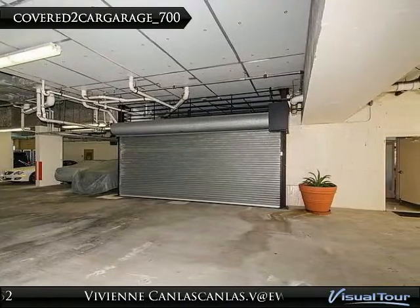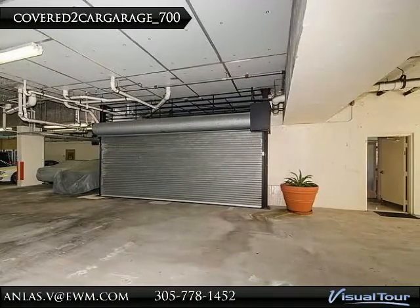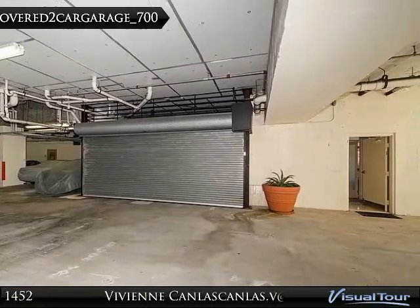Covered two-car garage on the same floor as the third bedroom, which can be accessed on the same floor. This is the only covered garage in the whole building.